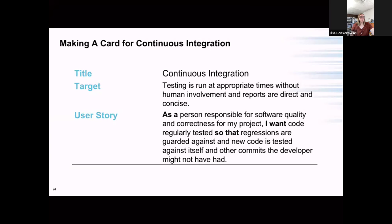So as a person responsible for software quality and correctness for my project, so not just a developer, but everyone who's involved with creating quality and correct software, I want code that's regularly tested so that regressions are guarded against and new code is tested against itself and other commits the developer might not have had. So again, this aligning narrative is for all people who feel responsible for quality and correct code in their project. They really want regular testing so that these regressions are guarded against and they can assure code is tested against all the commits that are being added to this project over time.